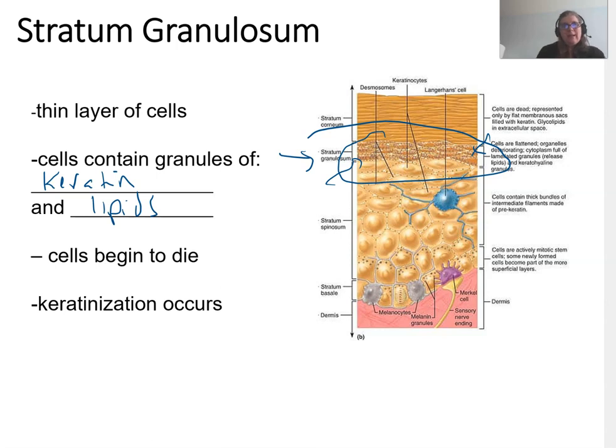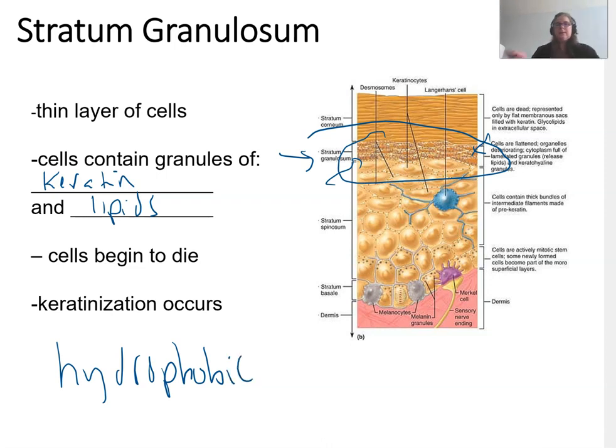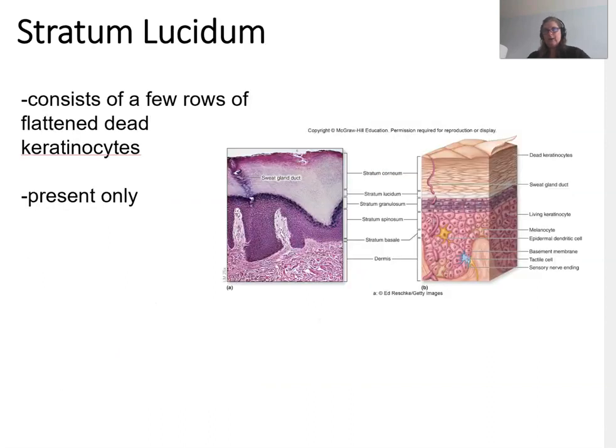You might remember that lipids are hydrophobic. They don't like water. So now you're starting to put this layer down of keratin and these hydrophobic lipids, which is going to form a barrier to water and also anything polar, right? So polar materials won't be able to get through that. And this is what's called keratinization, when cells pop and they rupture and you deposit all that keratin in there.